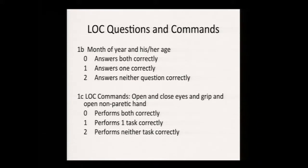This is where you ask them the month of the year and their age. Here you ask them to perform a couple of tasks, and if they do that correctly. So at this point, you are actually determining how well both hemispheres of the brain are working, how alert they are, etc.